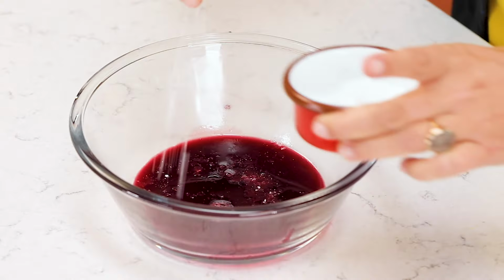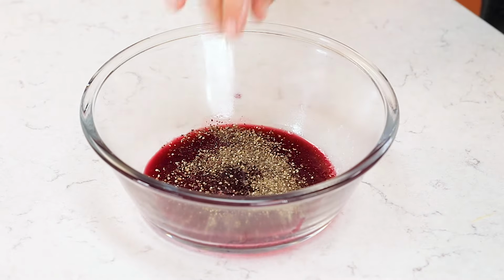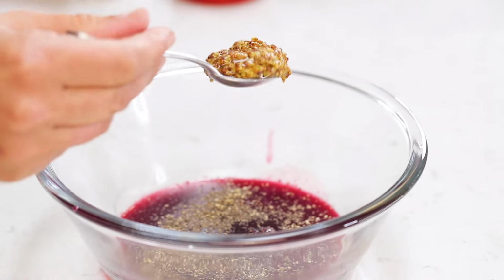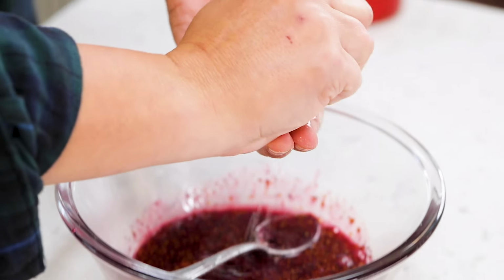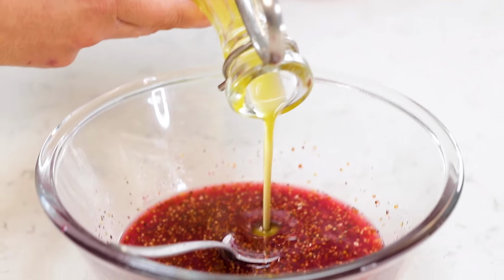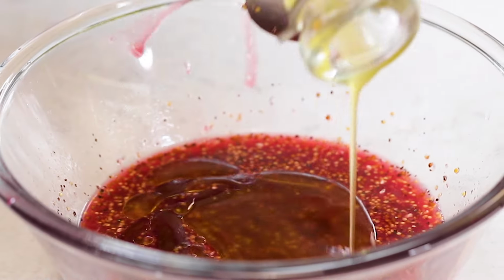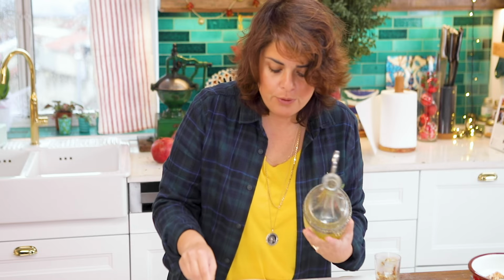Now, half a teaspoon of salt, half a teaspoon of pepper, quite a lot of pepper actually, a teaspoon of mustard. And I'm going to clean this sauce with juice of 1 lemon. About 6 tablespoons of beautiful olive oil. All done. And this is our beautiful salad sauce.